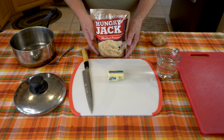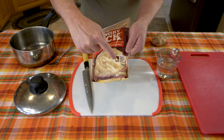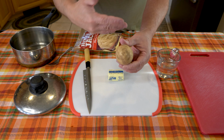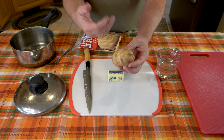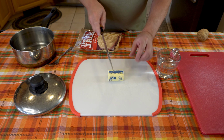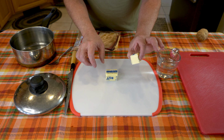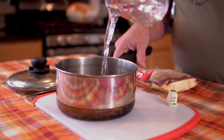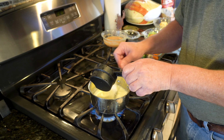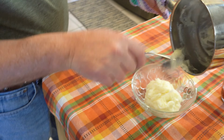How can it be Thanksgiving without some smooth, creamy mashed potatoes? These Hungry Jack mashed potatoes are made with 100% real Idaho potatoes. If you want to know what a real Idaho potato looks like, well, here it is, authentic russet potato. Now that looks great, but we aren't going to boil that baby up. I'm going to take about 1 tablespoon of butter, a cup of water, and about 1/3 of that bag of potatoes for our Thanksgiving dinner. Pour that water in. Now let's get that butter melted down and put into the water. Pour in our instant mashed potatoes, stir up with a fork, and we got some good silky mashed potatoes.